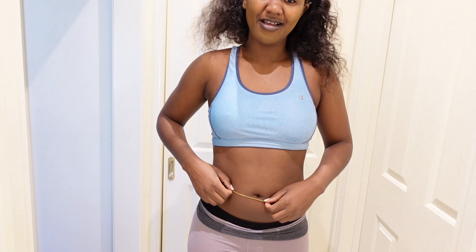So as you can see, this chain isn't going below my belly button at all. When I pull it up, it just drops there and it stops around my belly button. Before, it was falling all the way down below, and right now it's very tight. You can see it's even digging into my skin. That is an indication that my belly or my midsection is increasing, and most probably it's because it's fat.